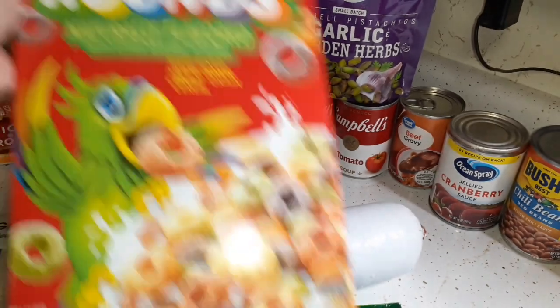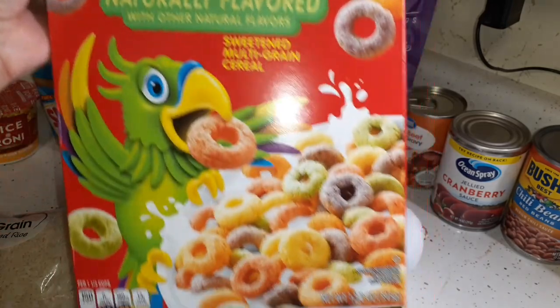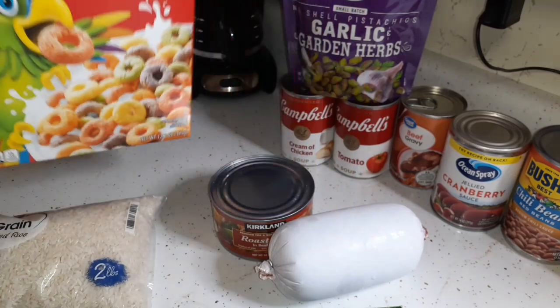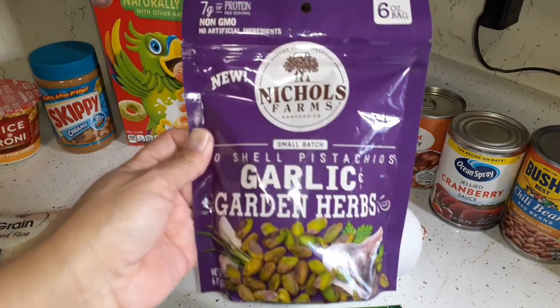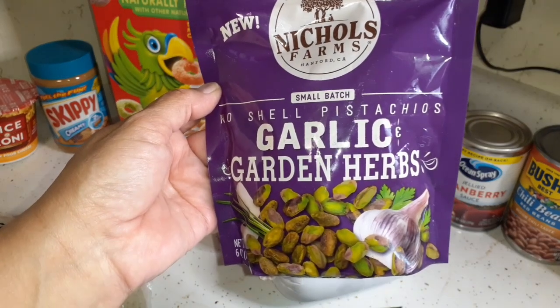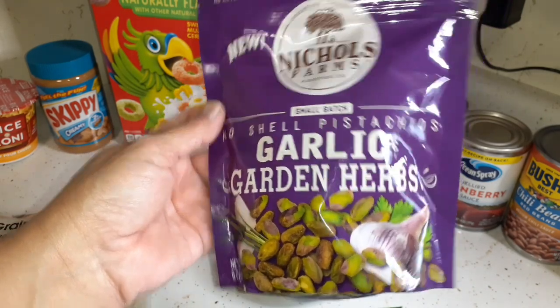Got a box of fruit rounds. This is Millville, the Aldi brand. And cereal like this is also good just to snack on, just like that. So got that. Got this bag of no-shell pistachios, garlic, and garden herbs. So yeah, never saw that before. Thought I'd give it a try.